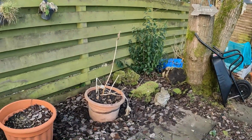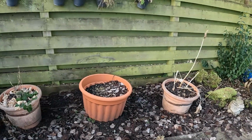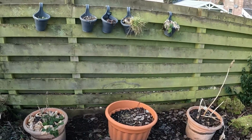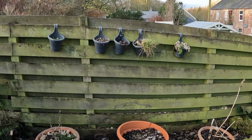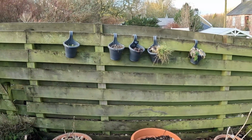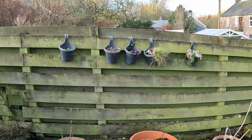This is my hosta corner. There's 3 pots that have got fairly large hostas in there sleeping at the minute, and then there's some hanging pots there that also have some little hostas in. I will be moving those on to larger pots and using the little pots for something else. Maybe get some strawberry runners in those.